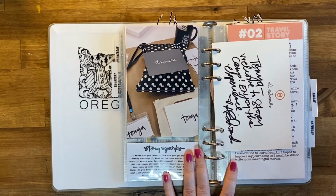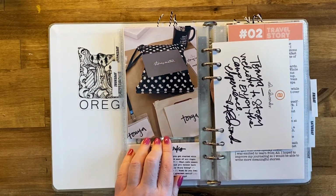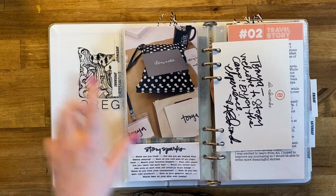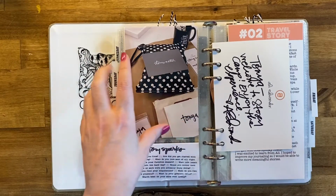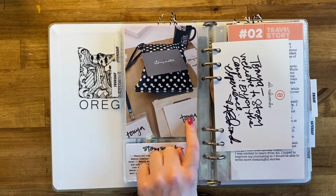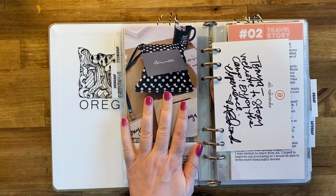And then we get to the event. So we went in and all the tables had our names. All the tables had it by first name alphabetical. So I was at the table with all the T's. So we had laid out a bunch of our swag.